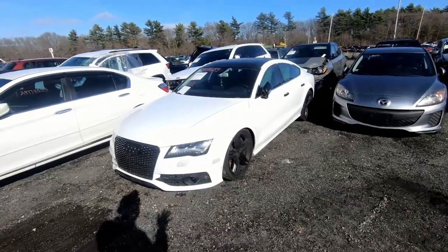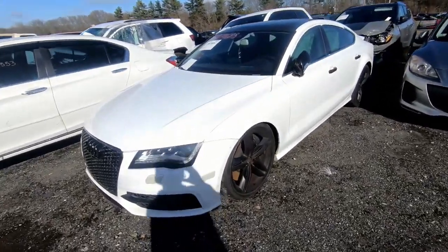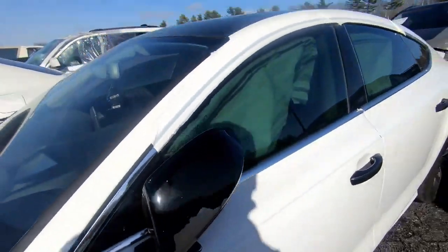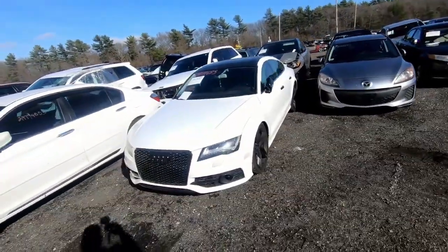From like 25 feet away, this A7 looked pretty good. Well, at least I think it's an A7. But upon further inspection, the paint is in really rough shape. It's like all different colors. The trim is peeling from the mirror. I bet this one has like 150,000 miles on it. But it is a good looking car, just in very poor shape.